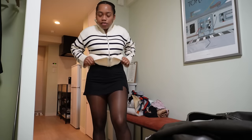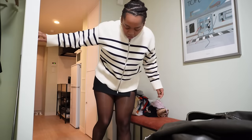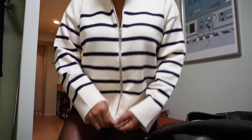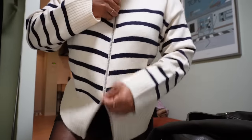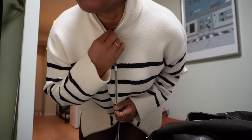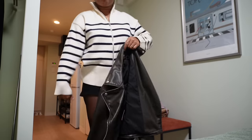This is my outfit. I'm wearing this skirt. It's from Pink. I got my stockings on and I have these socks to add an extra layer of cuteness and warmth. This sweater is from Zara and it's really cool because it zips from the top and the bottom. So you can adjust it however you want to wear it, and it does go all the way up. But I got a fat neck, so it chokes the hell out of me. Other than that, it's a super cute sweater.